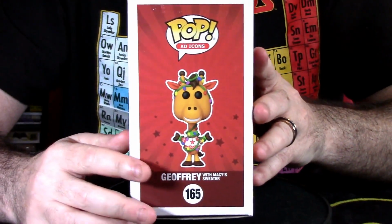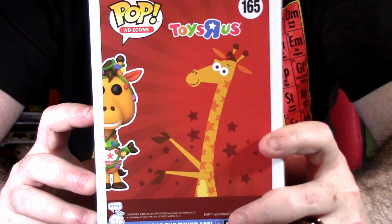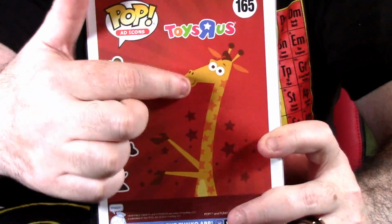Nice little side shot of Geoffrey, what it looks like out of the packaging. Over here, it does say Geoffrey right there in his sweater. And the back of the packaging is kind of a one-off for Toys R Us and Macy's. A nice little shot there, and Geoffrey.